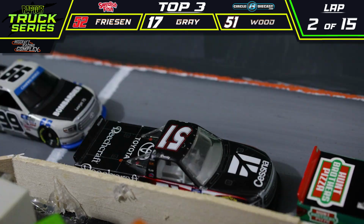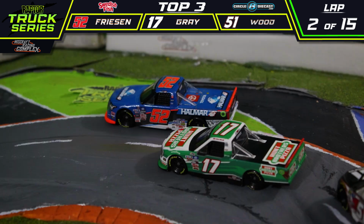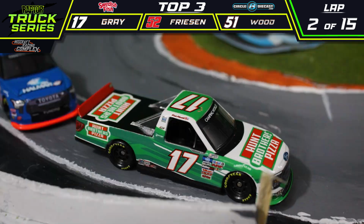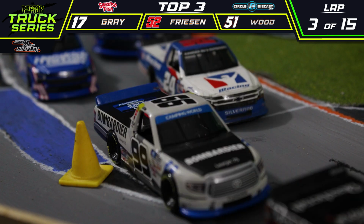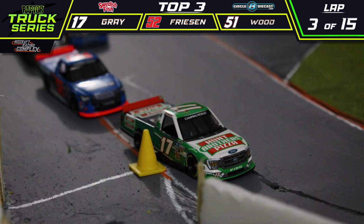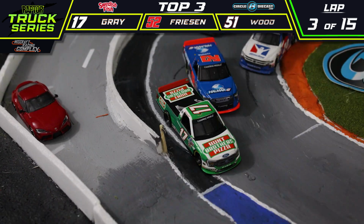Oh, it looks like Jack Wood got a little bit high. That allowed Taylor Gray to take over second position as he goes for the lead now on the back straightaway. Remember, these two had contact in the last race. Taylor Gray will clear the 52 truck as they begin lap number 3. Laps are going to click off very quickly here as they're side-by-side for third, it looks like with Roger Caruth.